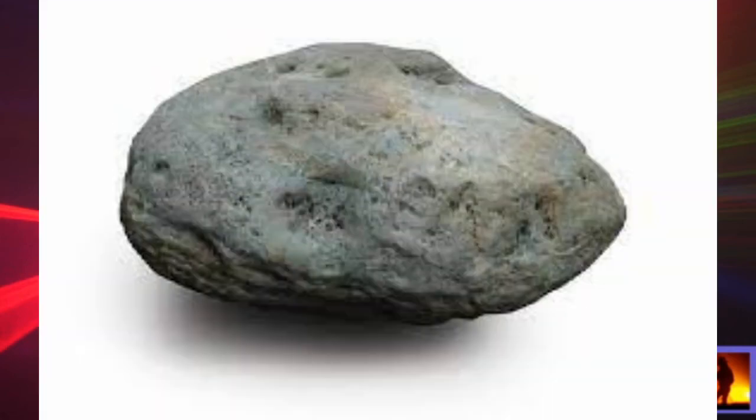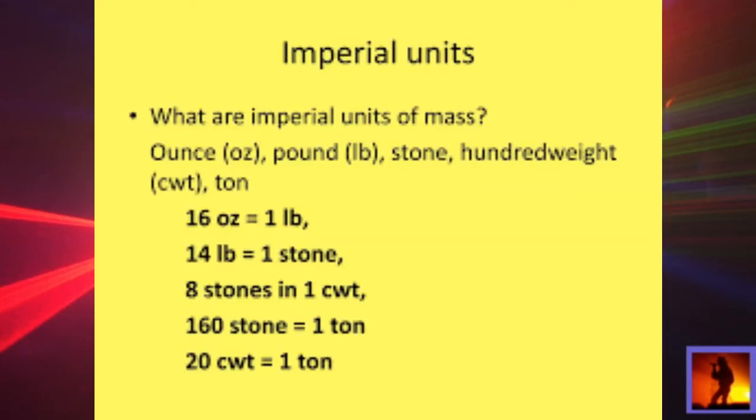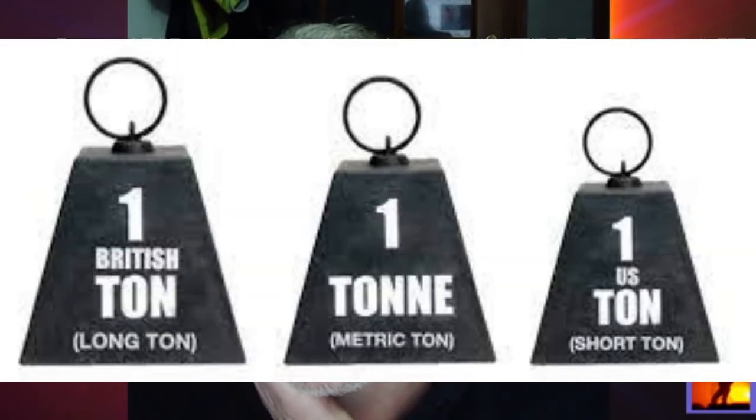No. In fact, the term stone is not really used in the USA, where they just stick to pounds, known as weights. So it makes sense, really. Next comes a ton, which is 20 hundredweight, or 2,240 pounds in the UK. In the USA, they have what is called the short ton, which is only 2,000 pounds.